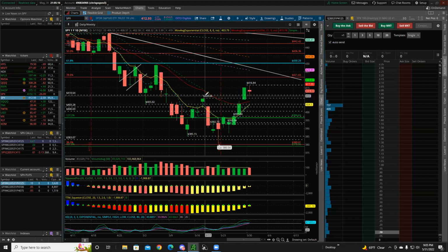Today, we played the levels to a T from yesterday's 2 Minute Drill / Sunday sermon. I said I'd love to see a back test of 410 and then a Ripper Magoo. Literally, the play of the day was puts out of the open, calls off the 410 back test and go. We got it.